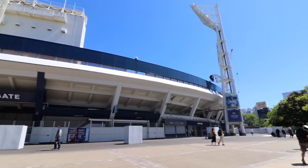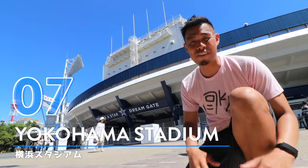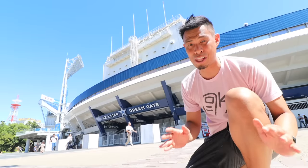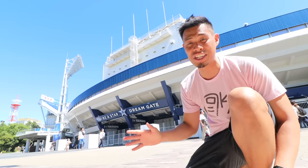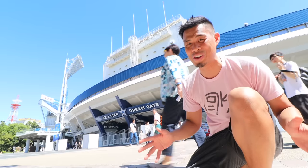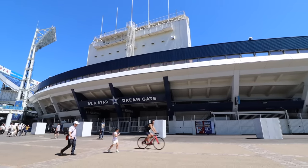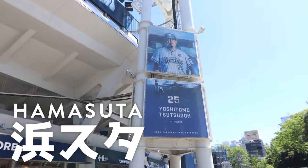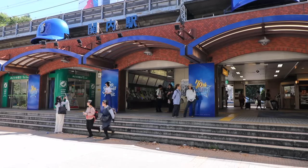Number 7. Yokohama Stadium. This behind me is Yokohama Stadium. If you're looking to catch a baseball game or you're here for the Olympics, then this is a spot. What's really nice is that it's right next to Chinatown, Akarenga, and Yamashita Park. So there's just so much to do here. Opened in 1978, Yokohama Stadium, or as the locals call it, Yamashita, is home to Yokohama Bay Stars baseball team. It's a 2-minute walk from Kannai Station, so access is as easy as getting to your front zipper.